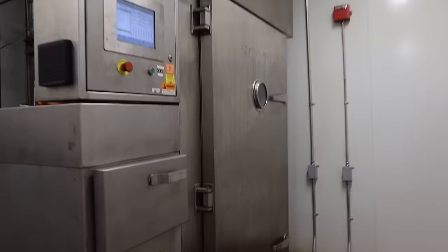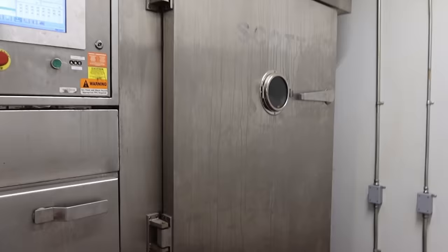And the smokehouse room. So for those of you that are hobby smokers, this is what a commercial smoker looks like. That's probably about 8 feet tall. Can't really tell from the video. And it's programmed with all sorts of these programs that the students learn to do.